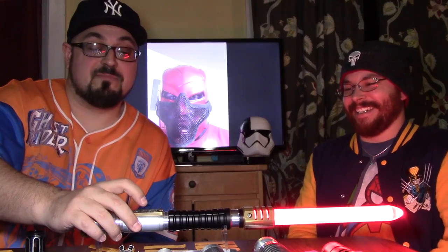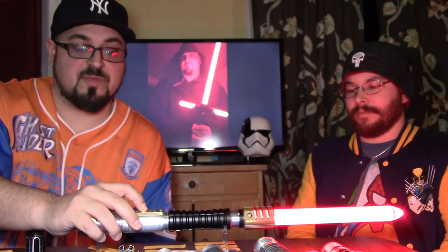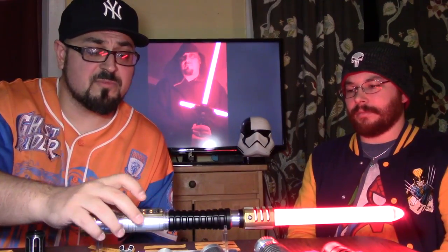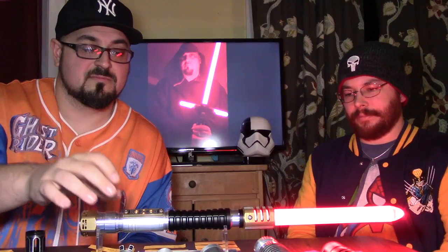So, to get into your menu on this saber, you hold down the center key. It's going to take a couple seconds to actually make sure you connect to the menu. From this menu, if you touch the bottom, you will change your sound fonts. Yep. Mantle of the Force.